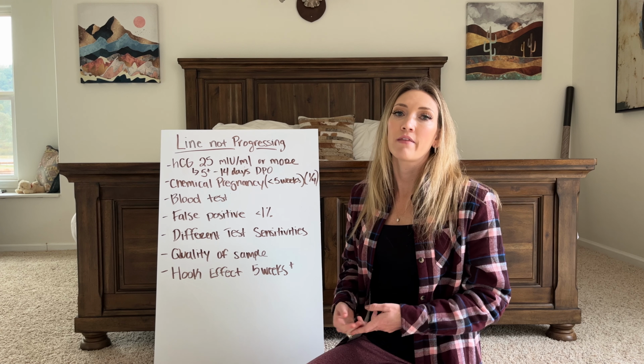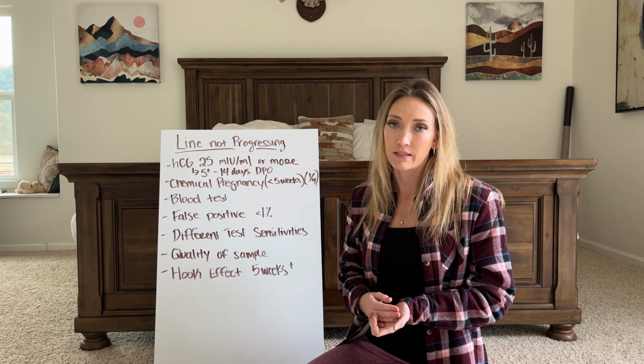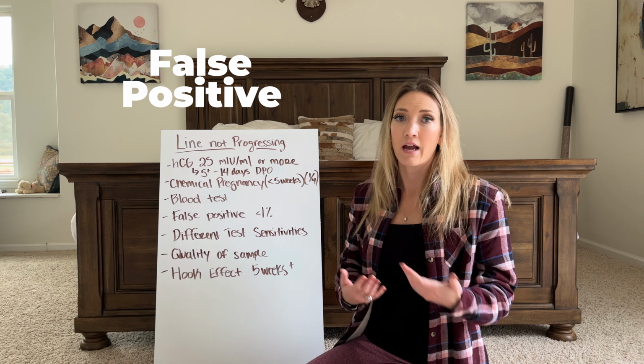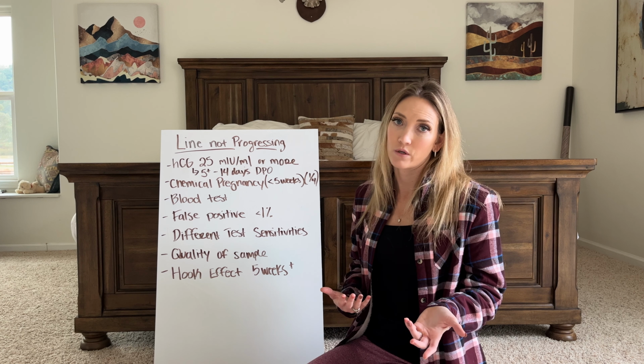Another reason that you may have received an initial positive and then a negative is that that initial test was in fact a false positive, meaning that the test showed you a positive, but the test was inaccurate. This is a really uncommon occurrence in less than 1%, but it could happen and is of course a possibility.